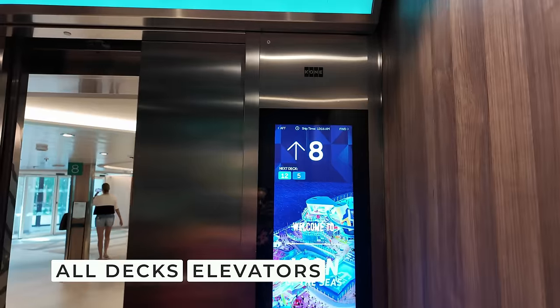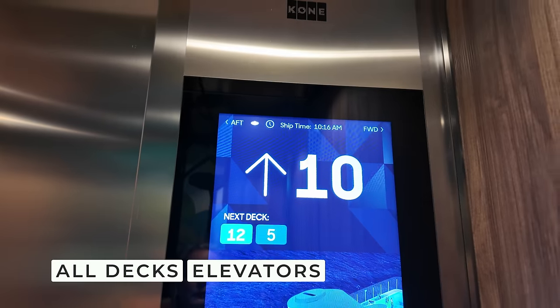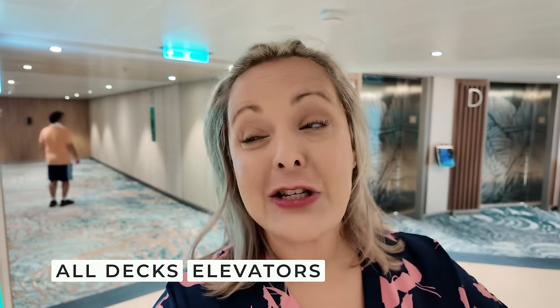They're always coming. They're constantly moving. I love this smart technology. They do have these same elevators on MSC and Carnival, and I think they work the best on this ship. So whatever new technology they put on Icon, it's an A+ for me. So let's go ahead, pick our deck, and head to Deck 12.